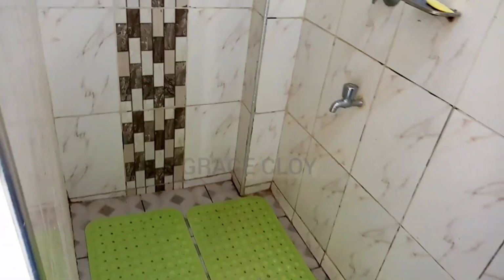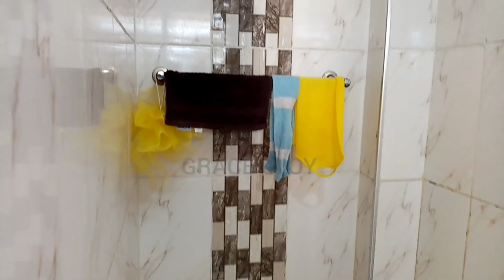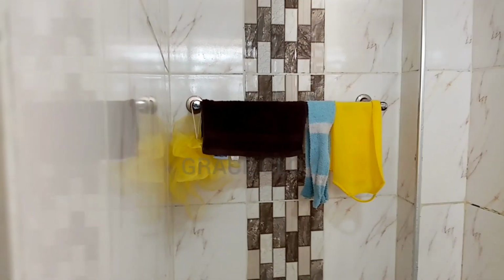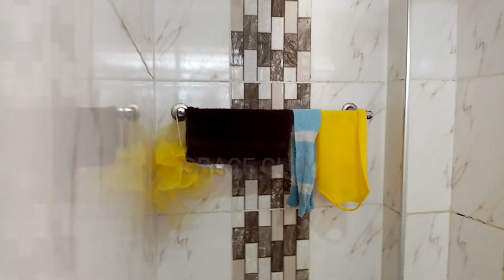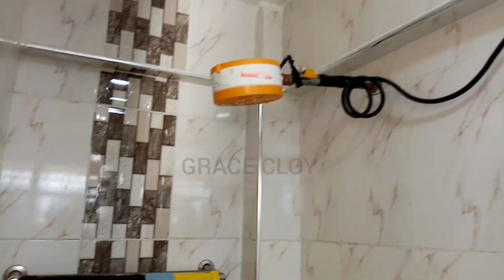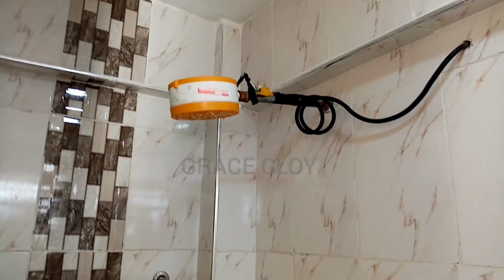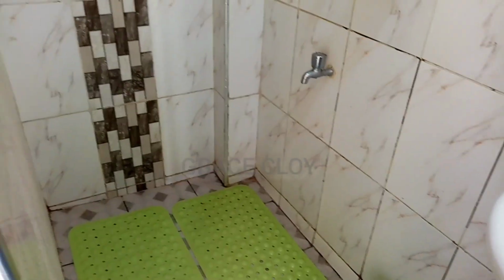Just after the sink is the shower area with non-slippery floor mats to prevent falls during showers. And just above the shower area is the shower head connected to the hot shower socket. And of course we also have a bulb in the bathroom, and that is all about the bathroom area.